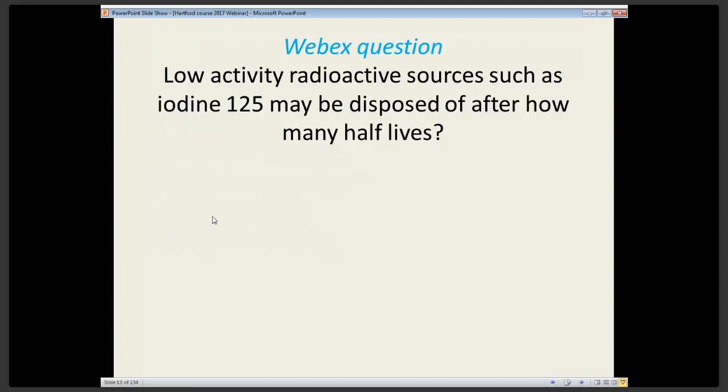Here is the second WebEx question. Low activity radioactive sources such as iodine-125 may be disposed of after how many half-lives? Now you will see that some of these questions I don't really go over ahead of time, but this is a board review, and it's a good chance to test your knowledge to see if you can actually come up with the answer before I even address it. So after how many half-lives can you get rid of them? And here are your choices. After one half-life, after five half-lives, after 10 half-lives, or never.